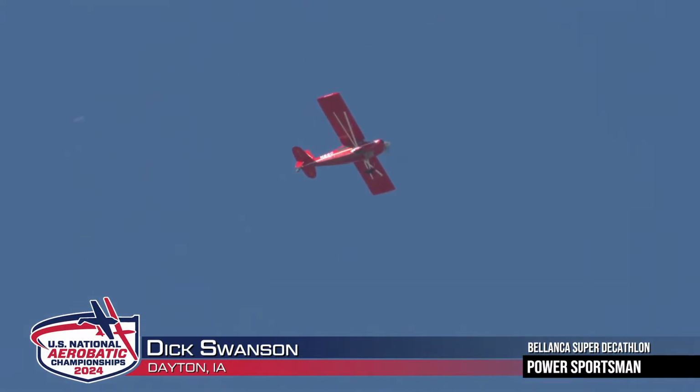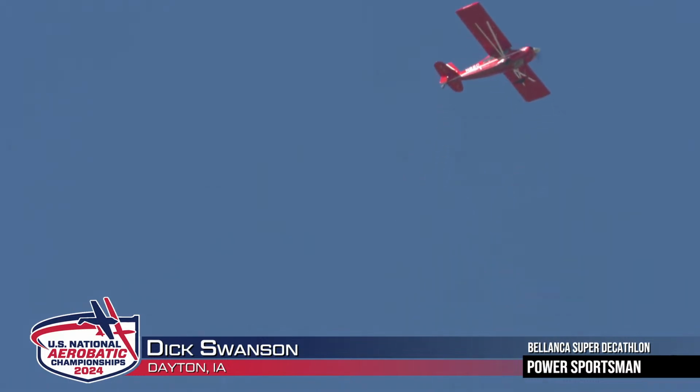Back to level, into his next figure. Nice vertical line, pulling across the top. What does Dick Swanson have in store for us next? Coming across the box, upside down, ever so gracefully. Nice vertical line down. Comes back across the box.